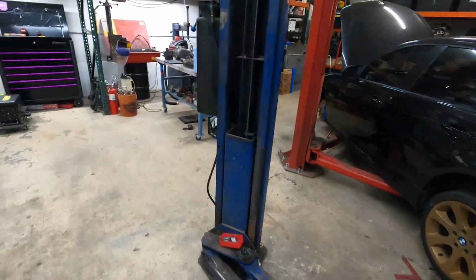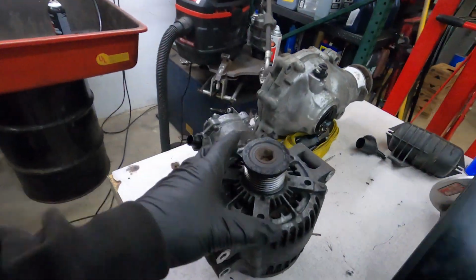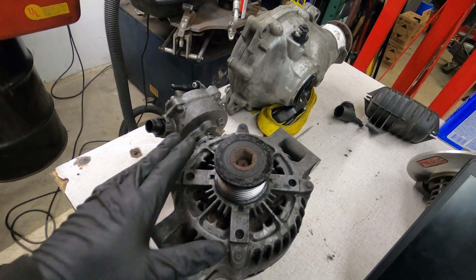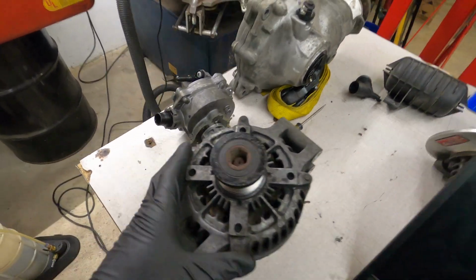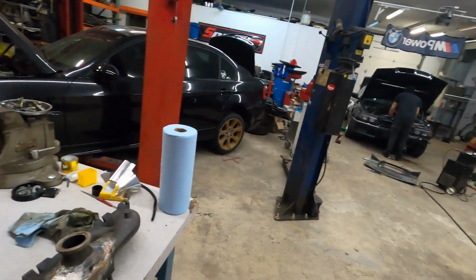Alright. I did get this alternator cleaned today. Not the best, but you don't want to clean it too much and get dirt in there. So I just vacuumed around it when I scraped it. Are these valve covers actually the stock ones? I'm not sure. You'd have to ask the parts guy.